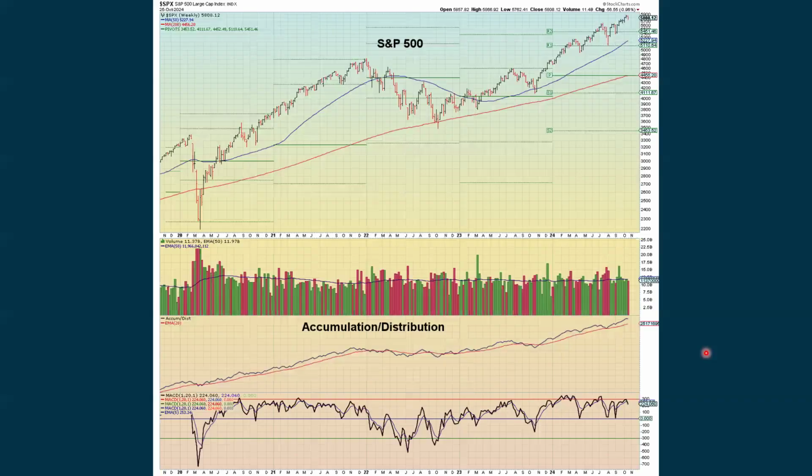Accumulation distribution still looking positive, even though it rolled over a little bit. We're still above an advancing moving average. And we're seeing pretty much that same thing on the daily chart too. So daily version, we're still looking positive here, even though there was a little bit of weakness after Friday. We're also seeing a little bit of a downturn here, but we're above the moving average.